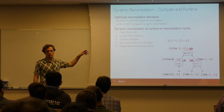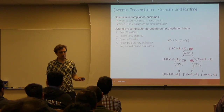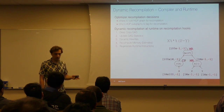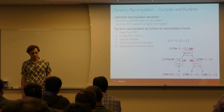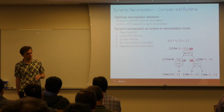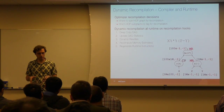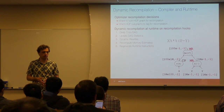Then we update statistics based on up-to-date information. We redo any rewrites that are cost-based. We redo any computation of memory statistics now that we have decided what will be the low-level execution operators. And then we regenerate the instructions that will tell the runtime how to run that part of the program.